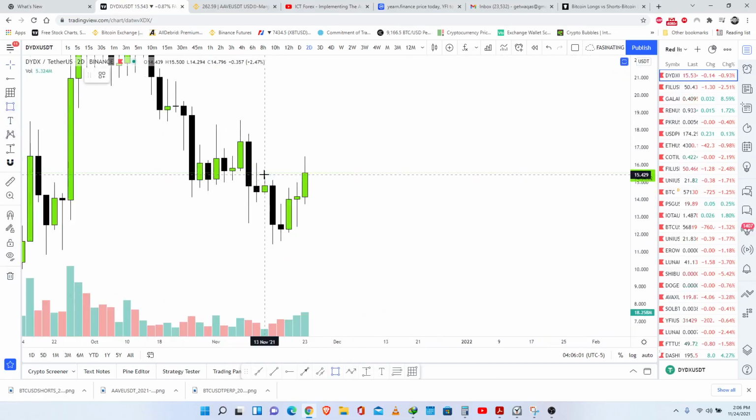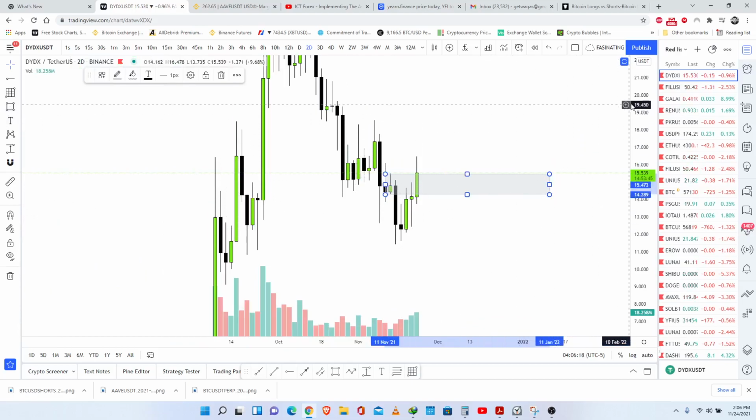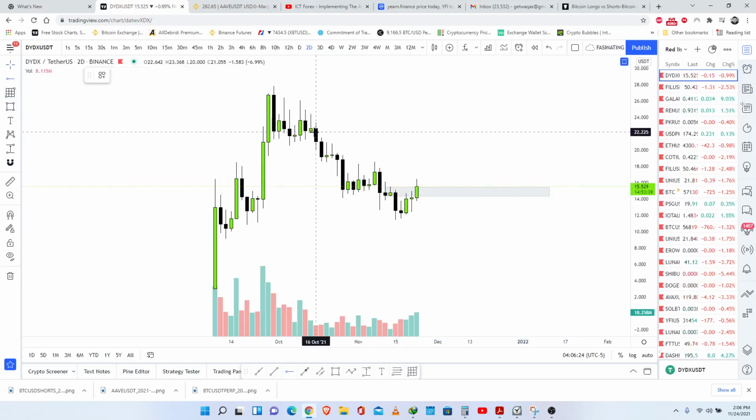That's the breaker on the 2D chart. I like to see the price close above it. Now we have 14 hours. If price closes above it, anything in this window from $15 to 14.26 is a buy. This is the range. If price closes above it and holds it, this is the buy, and we can target these highs.